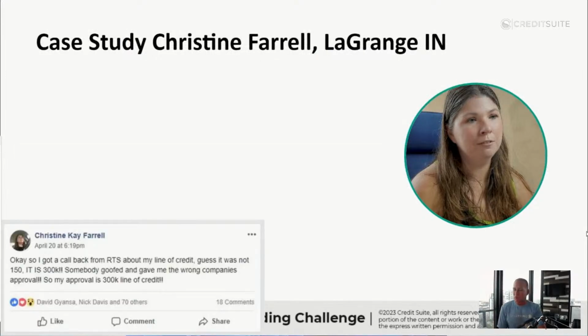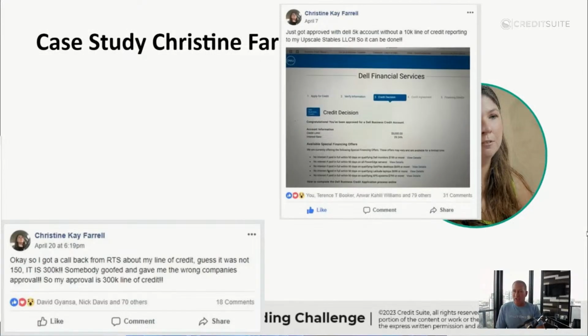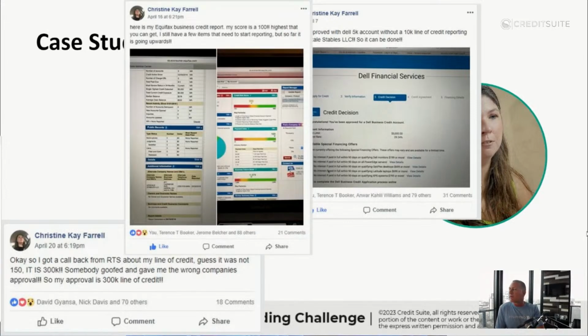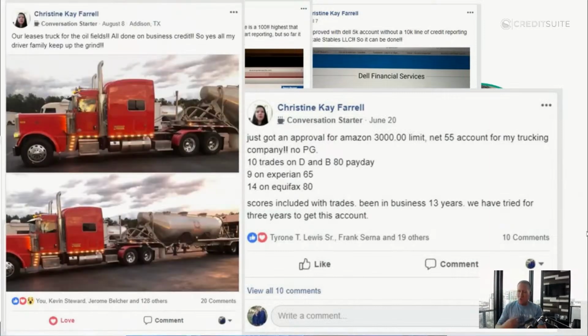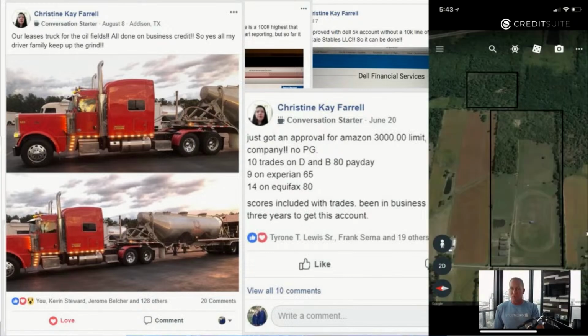So if we look at some of Christine's results, here's some of her $300,000 approval. Here's a Dell approval for Christine as well. Here's some of her credit reports that show a lot of the items showing up there. Here's her rundown of the 24, looks like 30, 33 different accounts that are on our business credit reports at that point. Trucks she bought using business credit, all done on business credit. Yes, all my driver family, keep up the grind, because this is the truck that she bought using business credit as well.